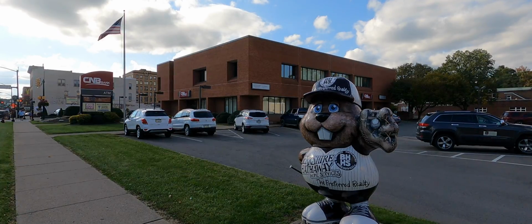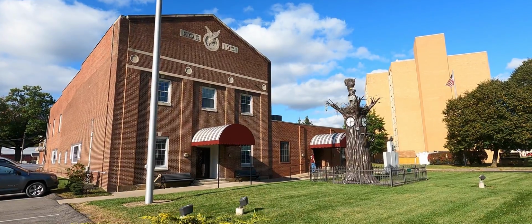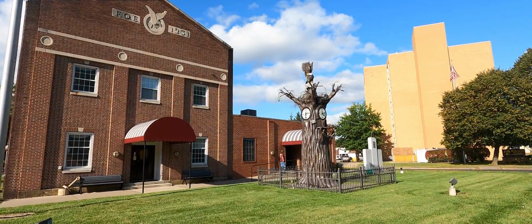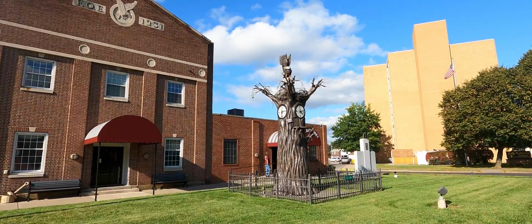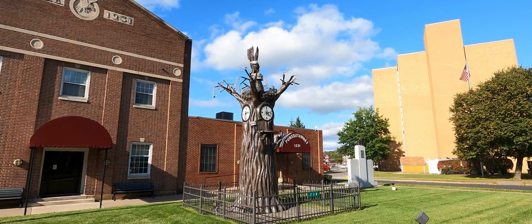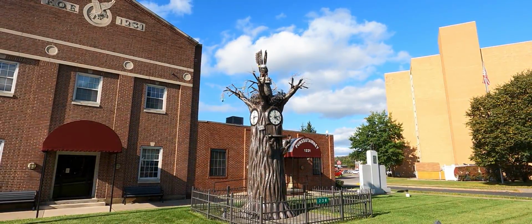The office, I think, is in that building behind him. At the Fraternal Order of Eagles building, that's what FOE stands for. Look at this fiberglass tree stump. It appears to be about 10 feet tall. That's kind of cool looking.